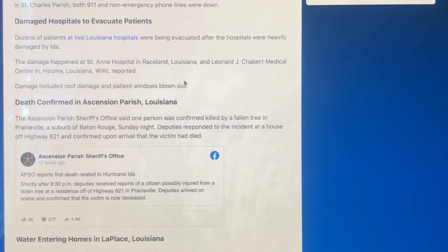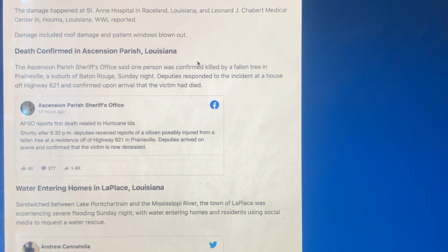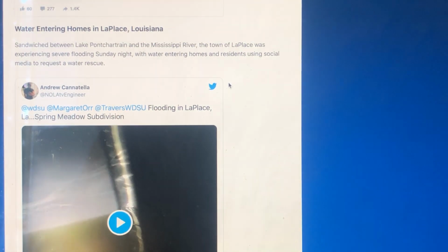The damage happened at St. Anne Hospital in Raceland, Louisiana, and Leonard J. Chabert Medical Center in Houma, Louisiana. Houma, Louisiana actually was really badly hit. Death confirmed, we have one direct death associated with Ida from Ascension Parish, Louisiana. So there's that. Water entering homes in Laplace, Louisiana.